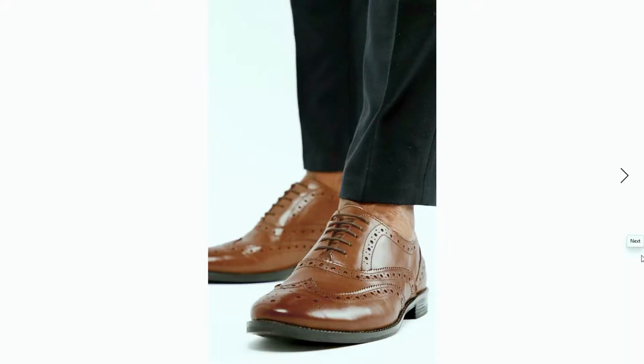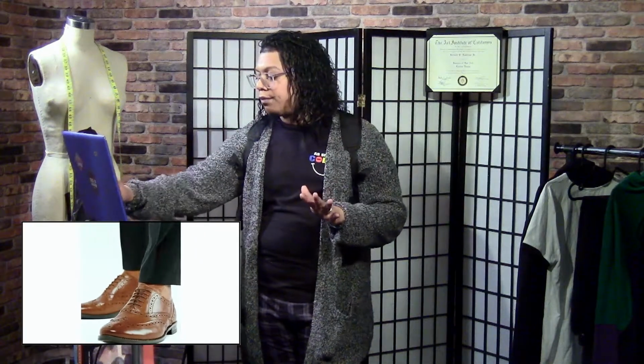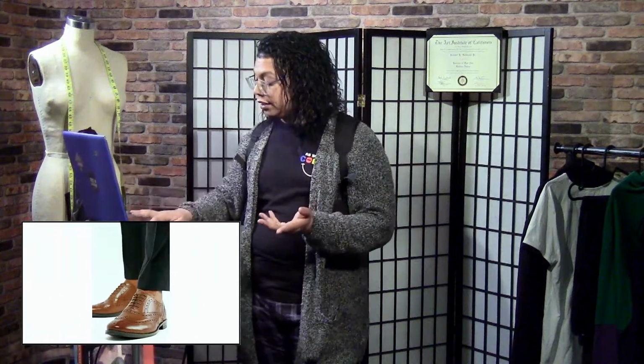And here goes another style of Oxford. This is similar to the wingtips that we were looking at before. It's just solid, and it doesn't have that ombre detail that was on the toe before. It's just more of a solid brown. This looks cleaner for a job interview or something along those lines, is what I would recommend this shoe for. But it's a really nice shoe, still in itself.